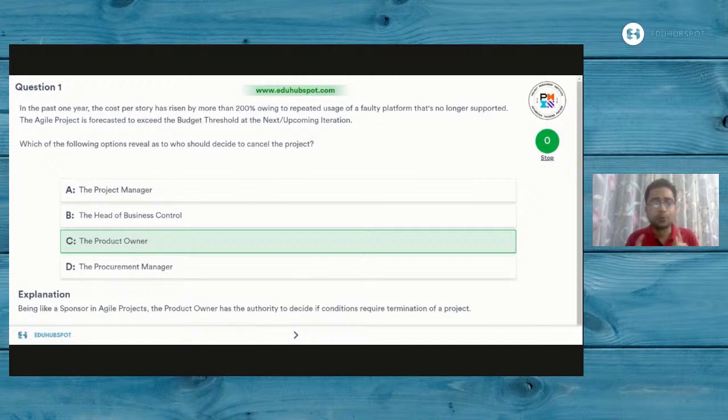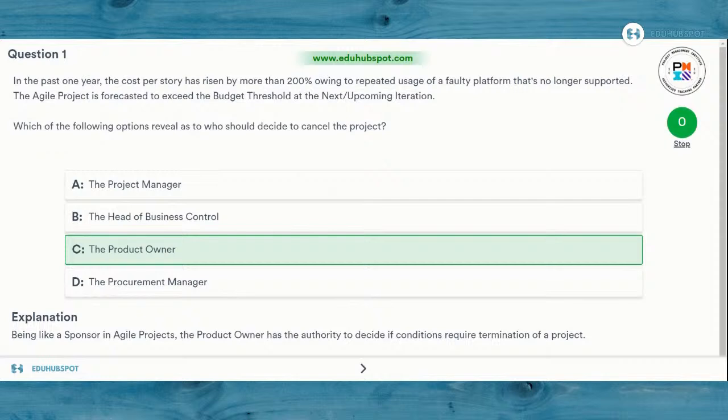Okay, I hope those who have chosen option B now know that product owner is the best option here. I can go ahead and make the screen larger. Does this fit in? So we'll make the screen to this proportion whenever we go to the next question. Yeah, we'll make it full screen for your benefit. Let's move on to the next question.